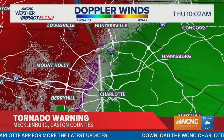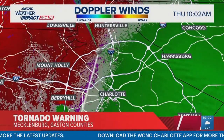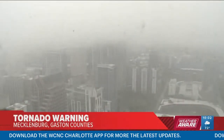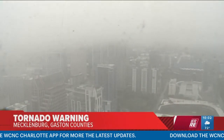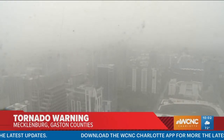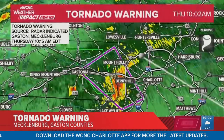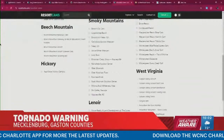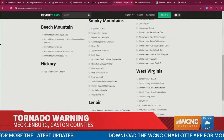How's the camera look? Well, unfortunately, the camera is obscured by this low deck of clouds. And once again, if we can go back to the second radar, quite often what we see in our area, in particular across the Carolinas, anytime that you have a tornado, they're all quite often rain-wrapped, and you actually can't see the funnel, but certainly everything is there. We'll kind of zoom in and show what we're talking about.